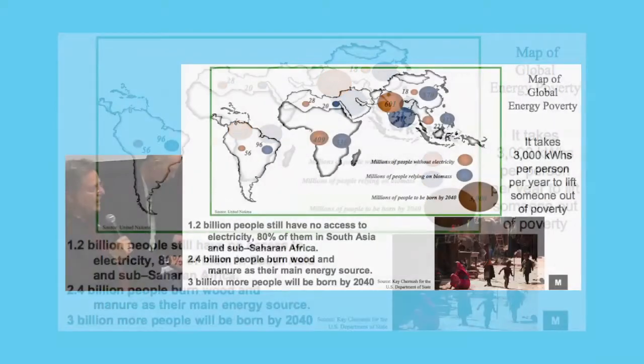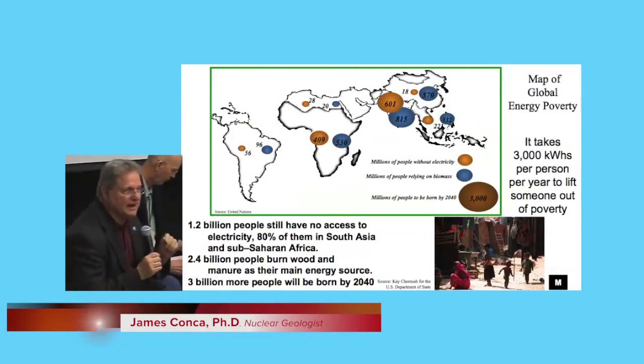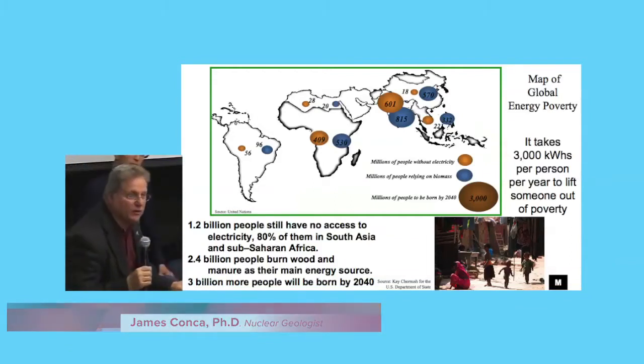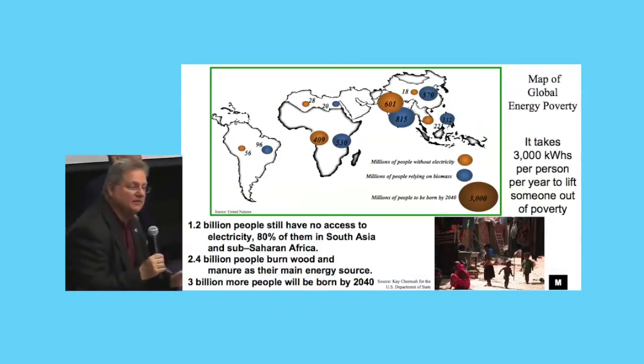20 trillion sounds like a lot, it is, but you need about 35 trillion in order to eradicate global poverty. So the only way to eradicate global poverty is to give everyone on Earth about 3,000 kilowatt hours per person per year. That's the only way to do it. Okay, you can talk about anything else you want, but it doesn't matter. You need to give everyone 3,000 kilowatt hours per person per year.